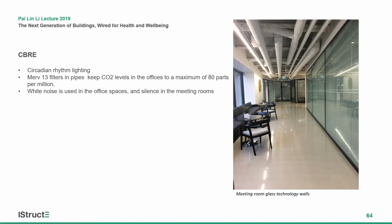Artificial light doesn't do this. It tends to be the bright blue light throughout the whole day, constantly making you feel like you need to be productive, which isn't healthy. So what they did is they are mimicking the natural sunlight in their office, essentially. As well as this, they've used MERV 13 filters throughout their office, and that keeps CO2 at a maximum of 80 parts per million, which is really low. To put that into perspective, a typical residential building will have filters with a MERV rating of between 5 and 8. The higher the MERV rating, the better at filtering out everything. So a very healthy environment.